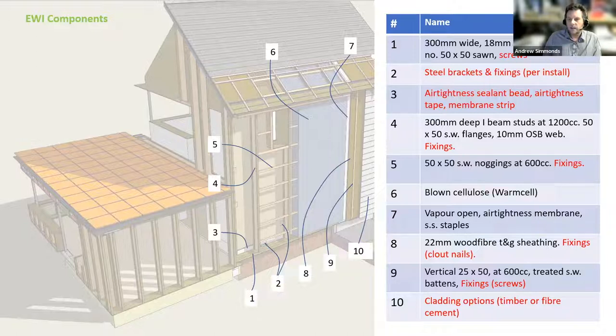Six just shows you the volume that had the cellulose blown in. 7 is the air tightness membrane. 8 is the wood fiber insulation. 9 shows you the vertical counterbattens, which gives you a drainage and ventilation layer. And then 10 is your cladding options.